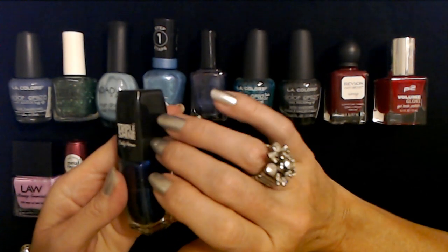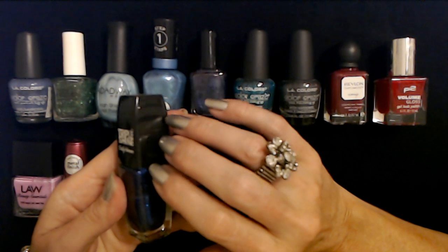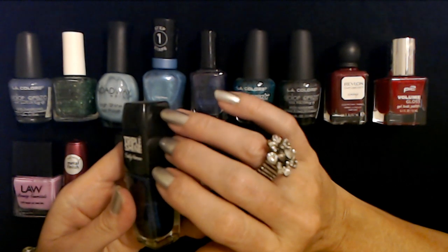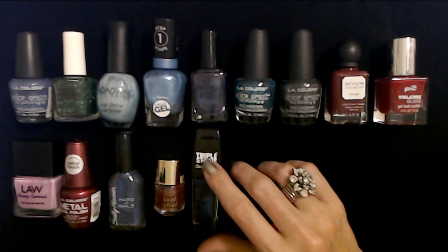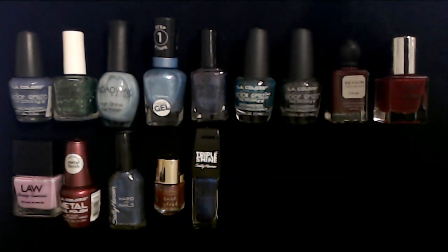Although I would not say it's any shinier than any other nail polish. They call it triple shine like it's super shiny, but it's really not. I mean, I didn't think there was anything especially unique about it. It's a pretty color, but it's not any shinier than any of the other ones, I don't think.